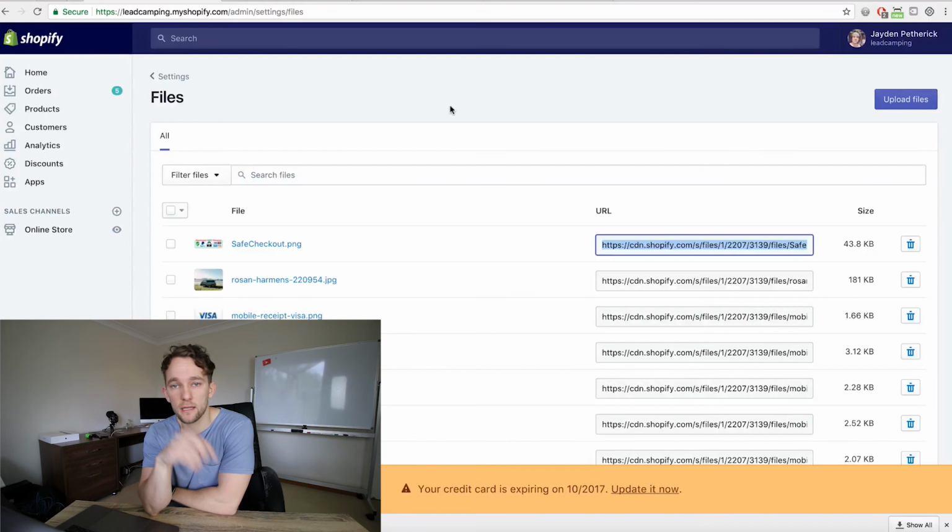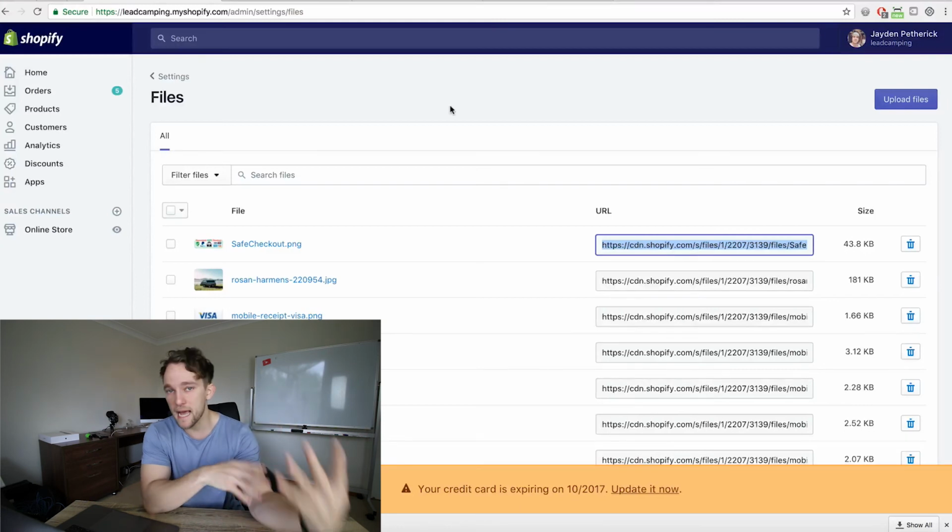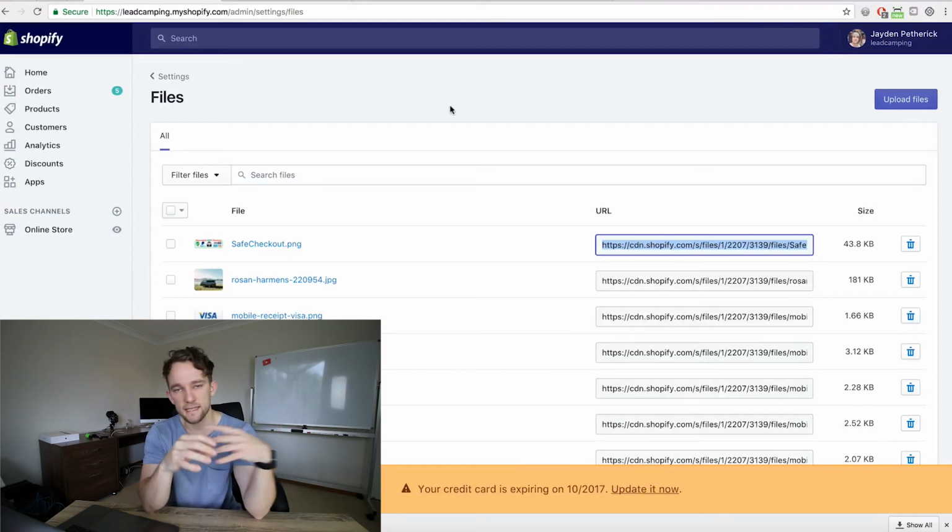So hopefully that all makes sense. If you have any questions, you can leave them down below. This is an easy way that you can go out there and increase your trust on your page. And you don't have to grab any apps to do this. You don't have to do anything like that. It's as simple as putting an image on your page.